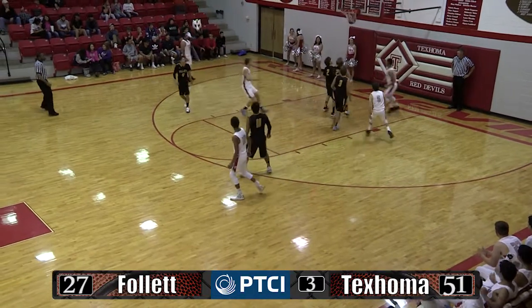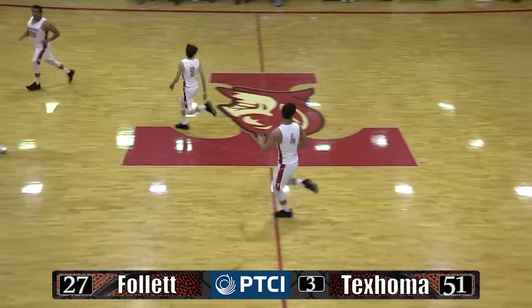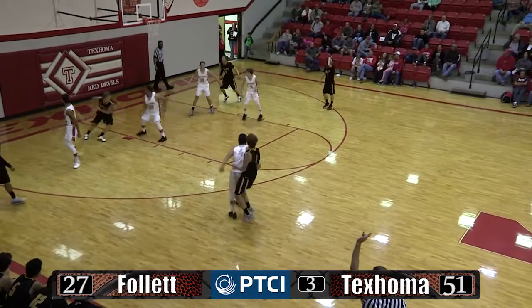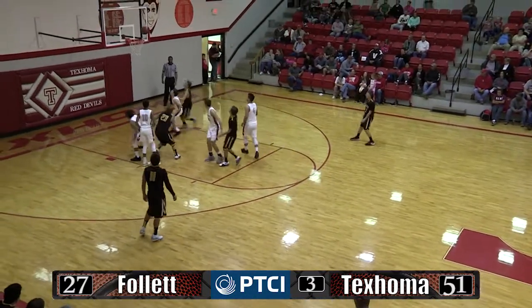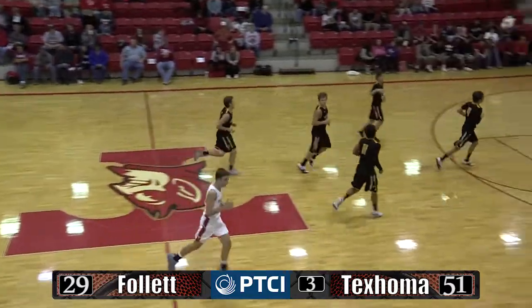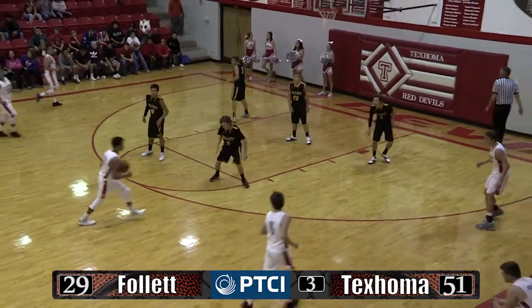Glover drives to the basket, and he scores it. His first two of the game. Already with 11 in this second half to give him 17 for the game. 51-27 the score. Three-pointer, no good. Rebound in the lane, puts up the shot, can't get it to go. And the putback by Barber goes in. 51-29, ending a long drought for Follett.